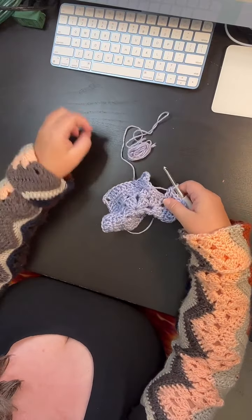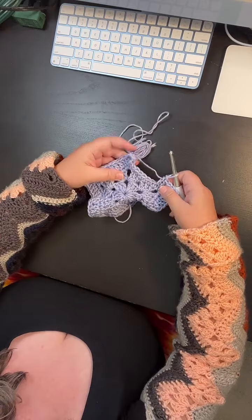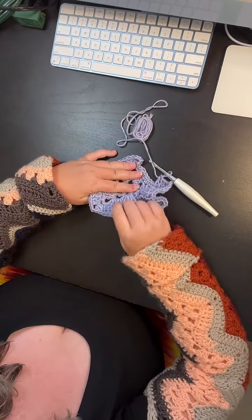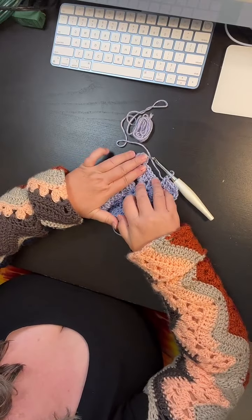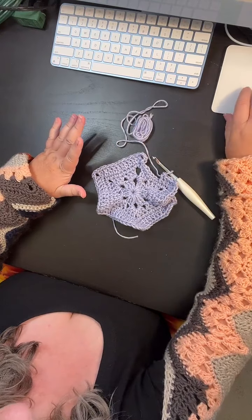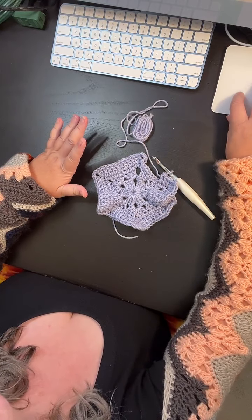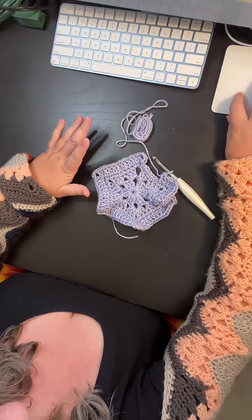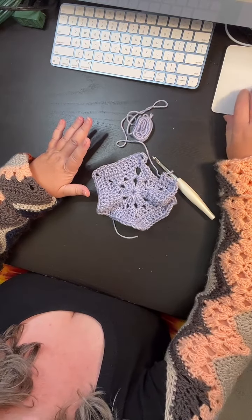I have this much of the purple left. Do you think I'll make it to here? You know, I have never had more engagement on my TikTok video than that one time I was running out of yarn and I was playing Yarn Chicken on the live.